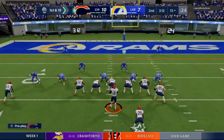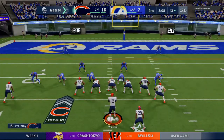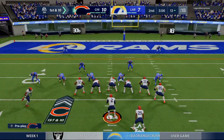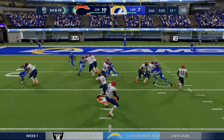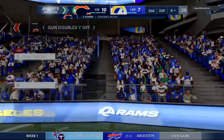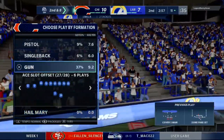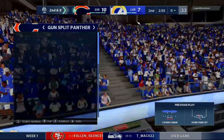From the 13 now, they work on 1st and 10. Now a shotgun handoff to Cohen. And he'll be taken down here at about the 11. A short gain of just over 2 yards as the first half clock dips inside of 3 minutes.